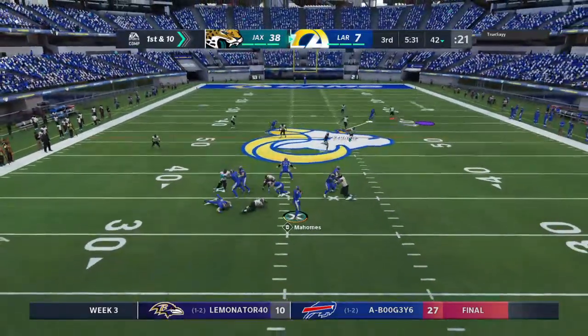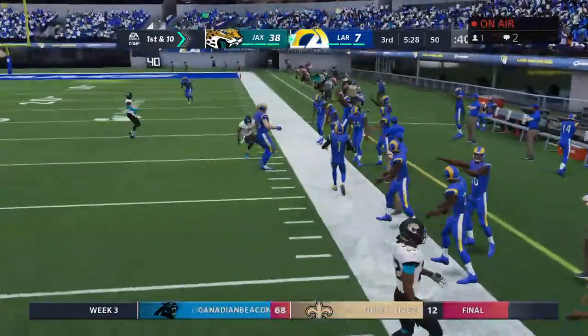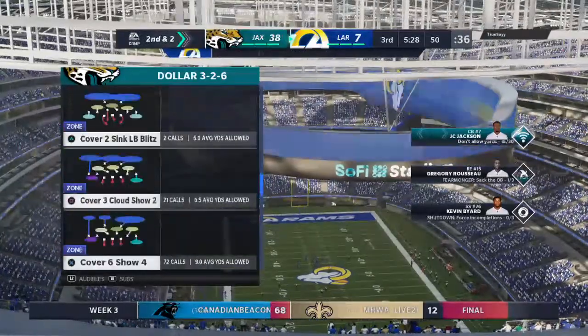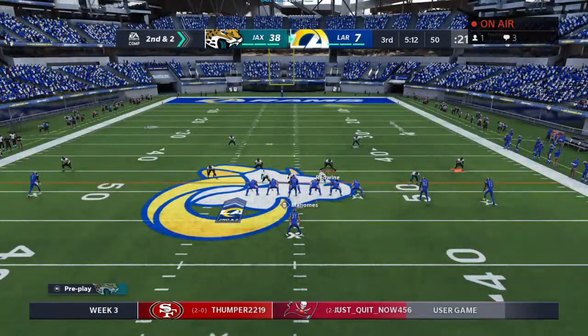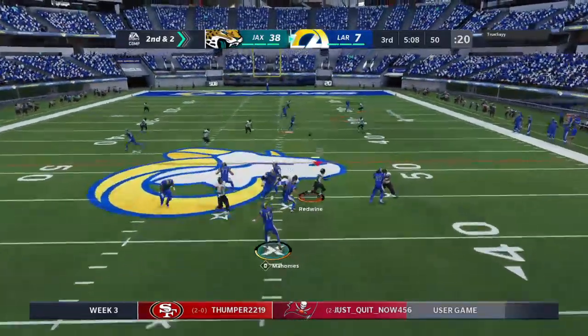To throw, it's Mahomes. That's going to be caught by Jeudy. And he goes out of bounds. It looks like right at the 50. A good pickup there. 8 yards on the first down completion. Facing a second and 2 after that last catch. Good for 8 yards. From midfield, here's Mahomes.